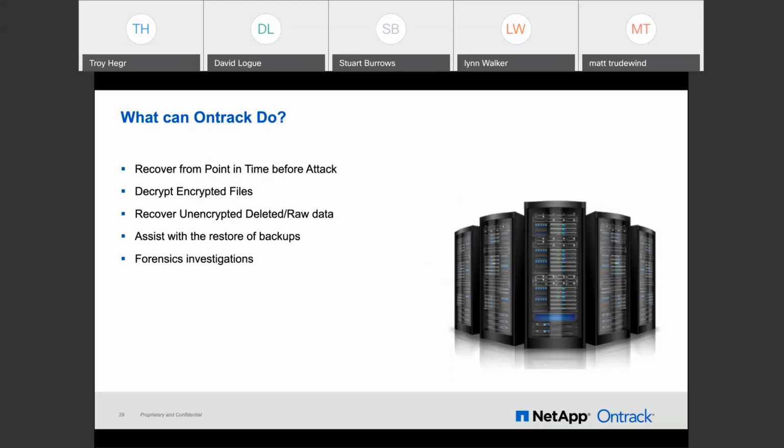Yeah, so I just want to make sure I completely understood what you just said. You're telling me if I actually don't have snapshots in the NetApp system, Ontrack still has a way in many cases to recover the data? Yeah, thanks, Matt. That is good clarification, and the answer is yes. That's powerful. Yeah, it's fantastic, and it's all due to the design in the WAFL file system.